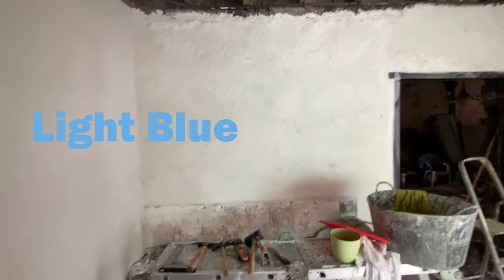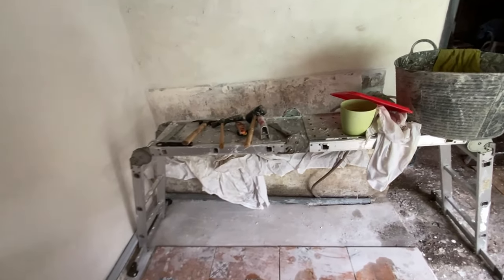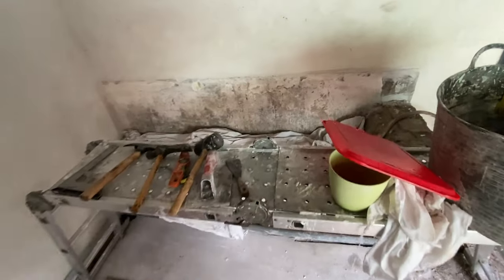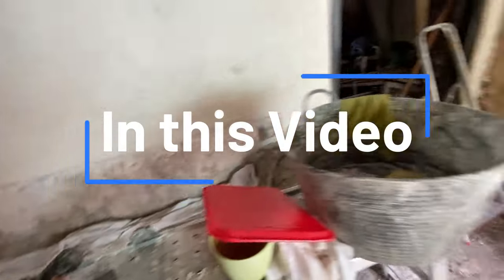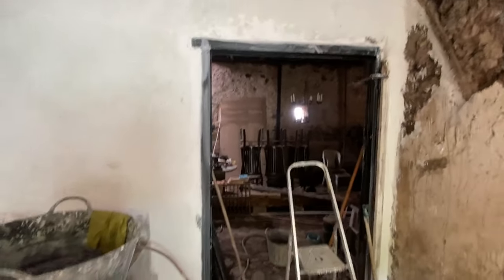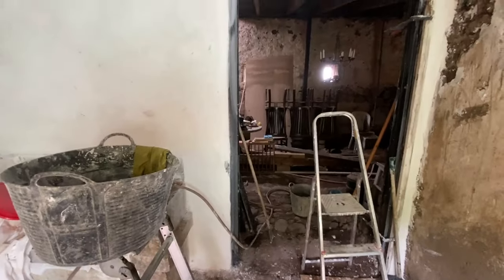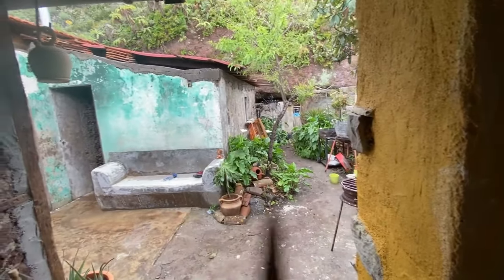Thinking of painting this light blue. The bench needs to be restored, which we'll see next week as well. We'll have to think about putting some doors on here. And of course, a door across here. This will be a sliding door.